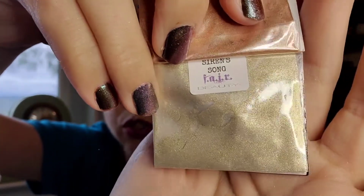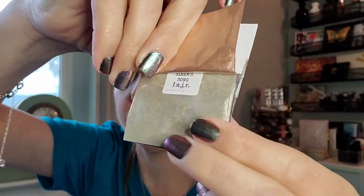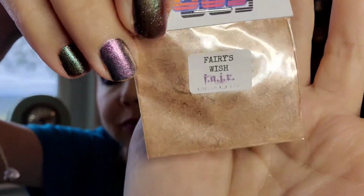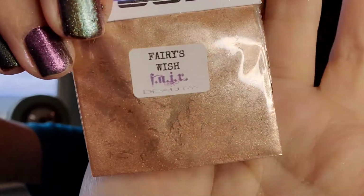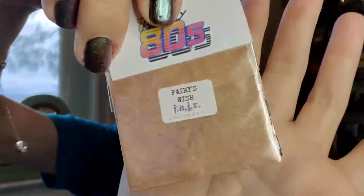Then we got Siren's Song. This is a gold shimmer. These are definitely 80s, blacks and ivory and gold and copper. This is Fairy's Wish, and also a shimmer. This will make a gorgeous look. So I just need to get those little containers to put them in. Just something tiny, because I am afraid, once you open the bags, I'd have to tape them back up or something. I don't know.